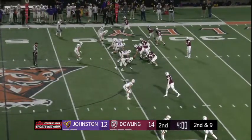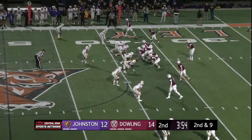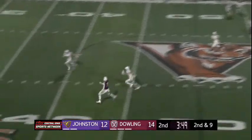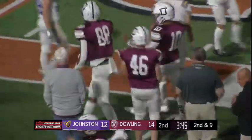As we approach the 4-minute mark of the first half, timeouts remaining: Johnston has 2, Dowling has all 3 at their disposal. So it'll bring up second and 9. Maroons from their own 38. Back to throw is Smolik. Fires the ball out. He's got Jalen Thompson open, caught inside the 30 of Johnston, and finally run out of bounds at the 25-yard line.